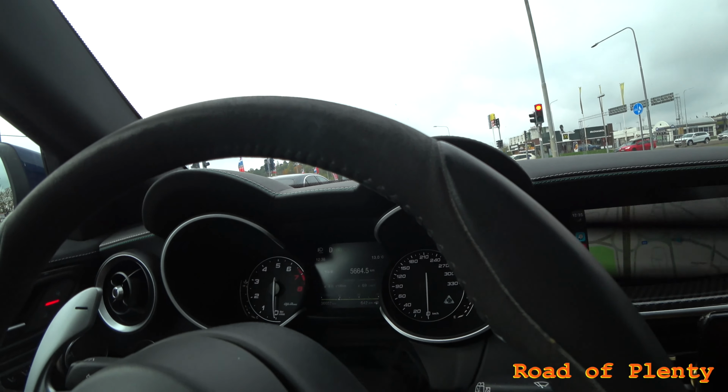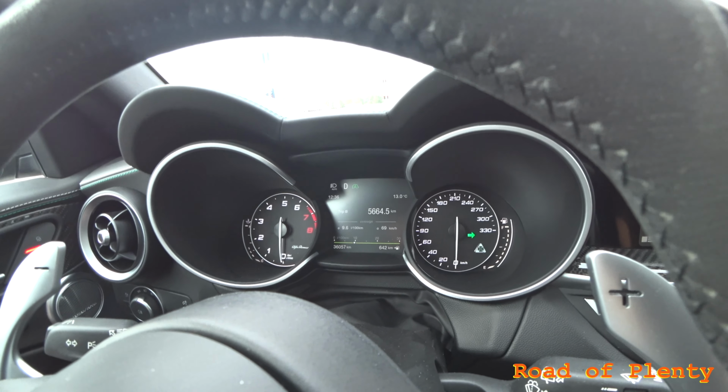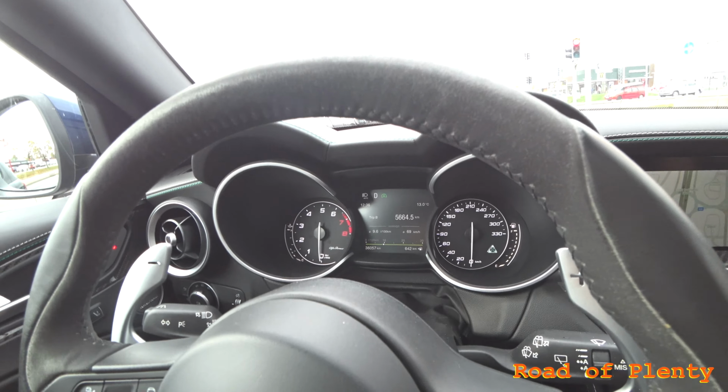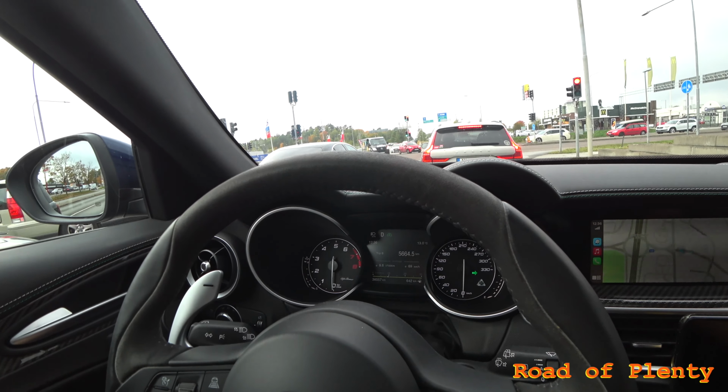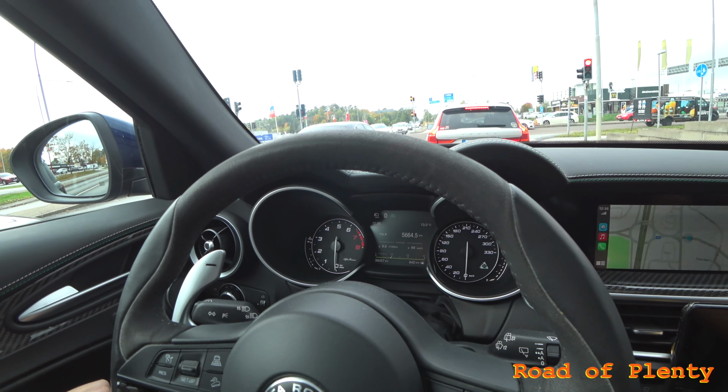One thing which is constantly bashed, especially by car YouTubers, is the start and stop function. Now, I agree, the start and stop function is quite often too aggressive. It kicks in too early, but the car doesn't really know when you're going to stand for a long time or if you're just going to stand for a few seconds.